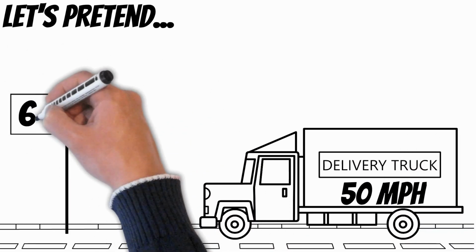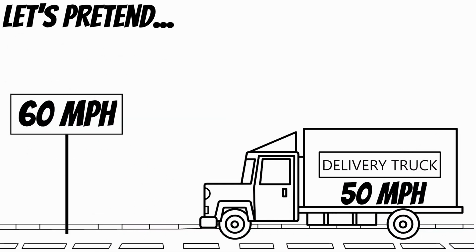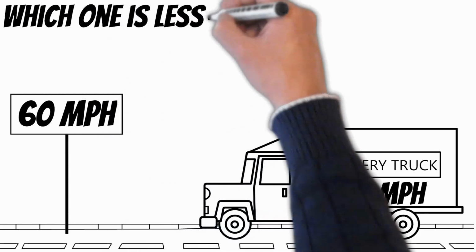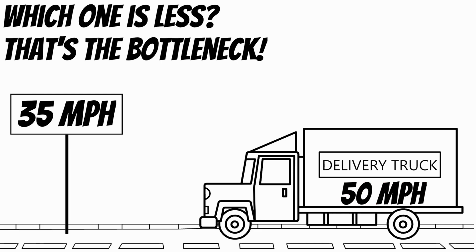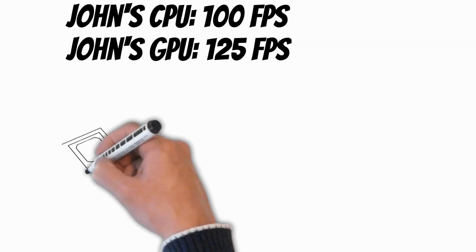When you're on a street, you can't go over the posted speed limit. That means that the fastest you can go is either the posted speed limit or the speed of the truck, which was 50 miles an hour. So if you're on a 60 mile per hour speed limit road, your truck still only goes 50 miles an hour. If you're on a 35 mile an hour speed limit road, then you can only go 35 miles an hour. PCs, and gaming in particular, is very similar to this example.